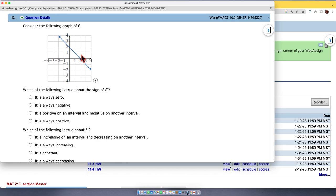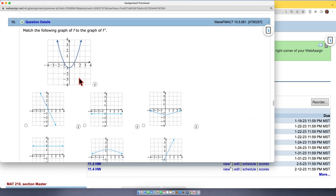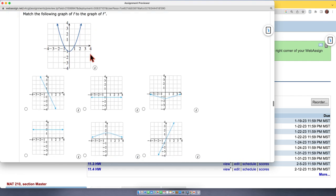So just to let you know that a straight line is going to have a constant slope. So kind of think through it though. You'll get through all of that stuff. And here's one with a curve. And again, that's the function. What would its derivative look like if I were to plot all the slopes? And you can kind of see, well, it's going to decrease. So the slope is going to be negative on this side and positive on that side.